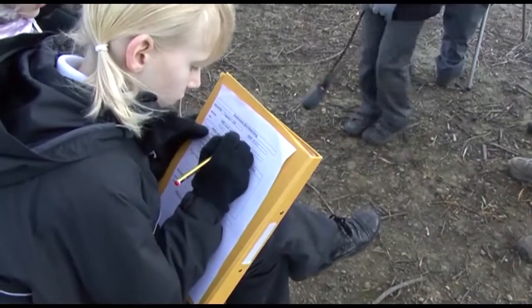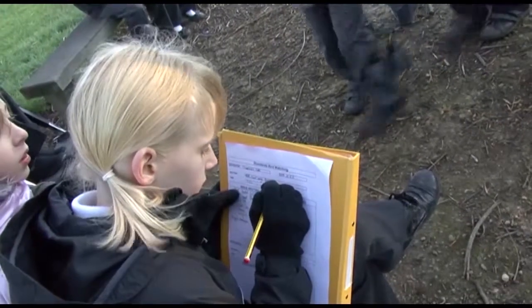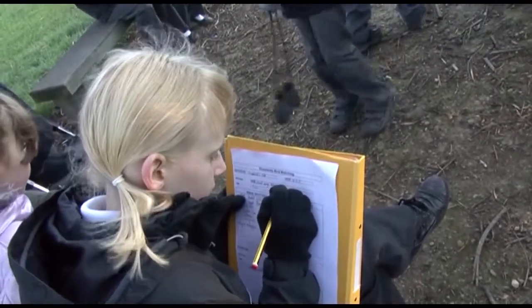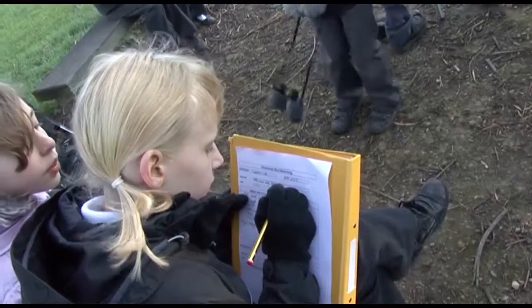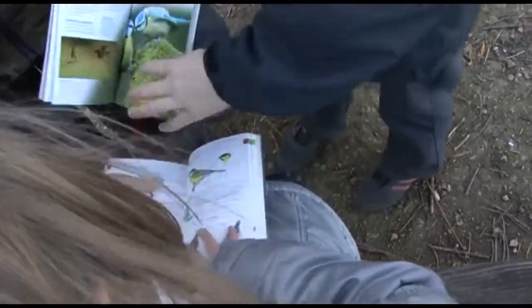I think it's cold. Mild means it's sort of warmish. Oh, magpies, look at that, that's wonderful. There we are. There's the blue tit that we've seen on the feeder.